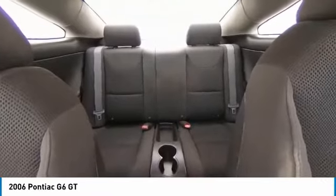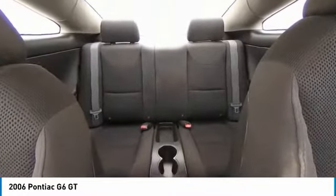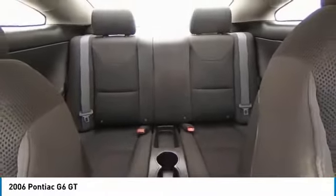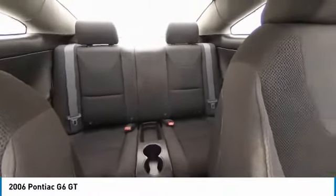Here are some of this vehicle's great options: alloy wheels, traction control, remote keyless entry, fog lights, speed control, four-wheel disc brakes, rear window defroster, security system, trip computer, power windows.